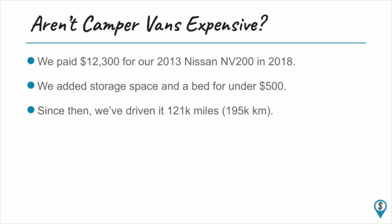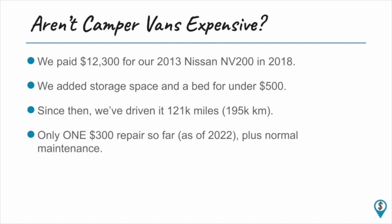Since then, we've driven it 121,000 miles. In all that time, we've only had one thing go wrong. Now, it was our air compressor, and it was the middle of July, so it was kind of terrible, but it only cost $300 to fix, so in 121,000 miles, besides regular maintenance, that was really the only thing.